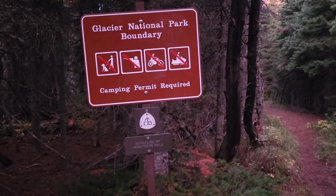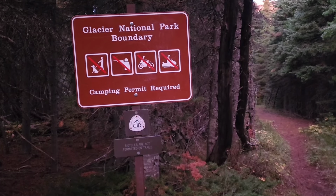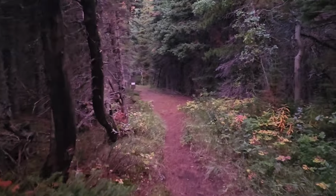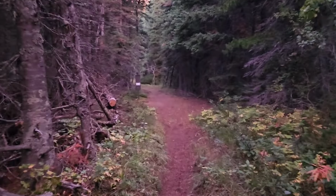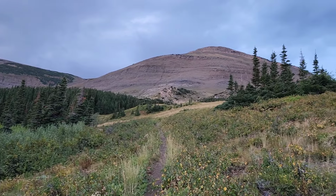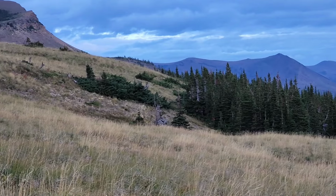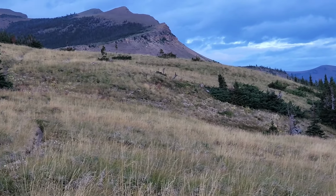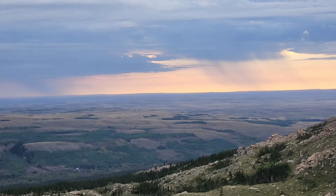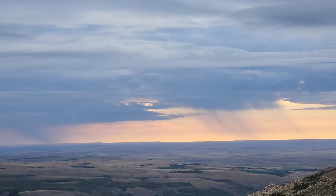This is it, Glacier National Park. Heading in, heading up, heading to Canada. Yeah, it's all good. Making my way up the first pass. Got a ways to go. You can see the rain on the other side of the valley.